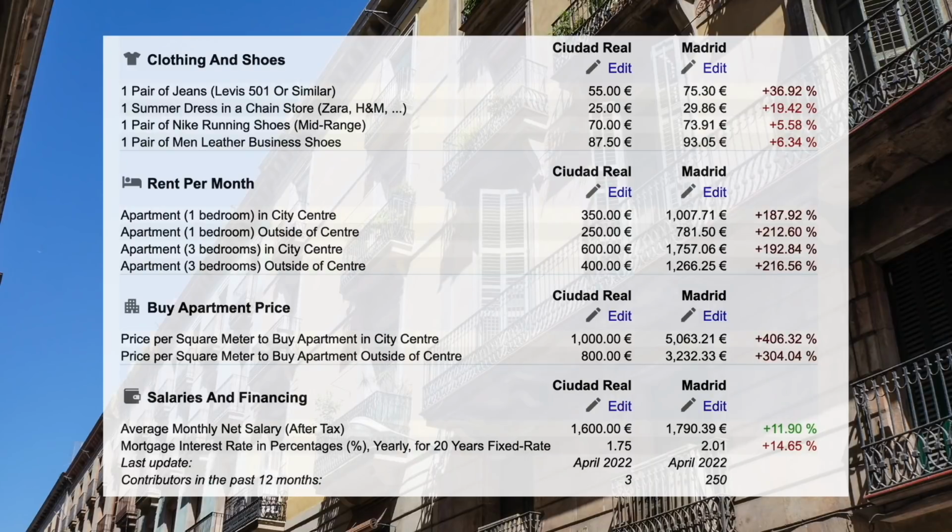And if we have a look at average monthly net salaries, we can see that there's not that much of a difference, with average salaries in Madrid only 11.9% higher. So no wonder so many people from cities like Madrid are moving to cheaper cities like Ciudad Real.